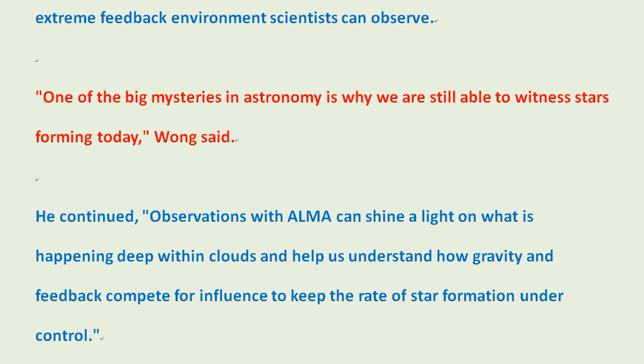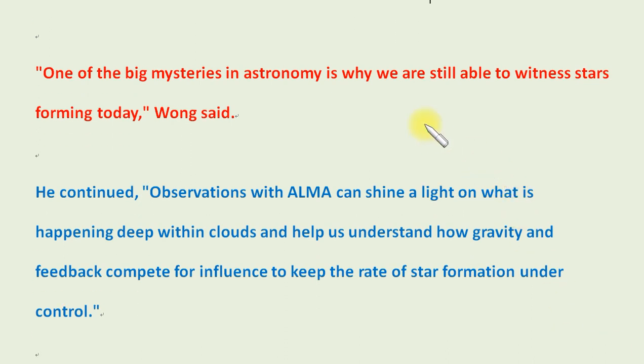"One of the big mysteries in astronomy is why we are still able to witness stars forming today," Wong said. He continued, "Observations with ALMA can shine a light on what is happening deep within clouds and help us understand how gravity and feedback compete for influence to keep the rate of star formation under control."